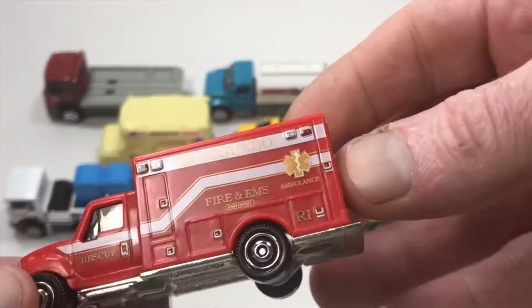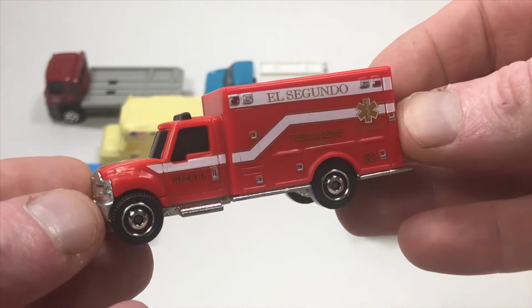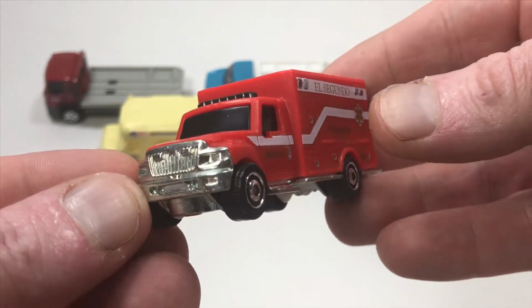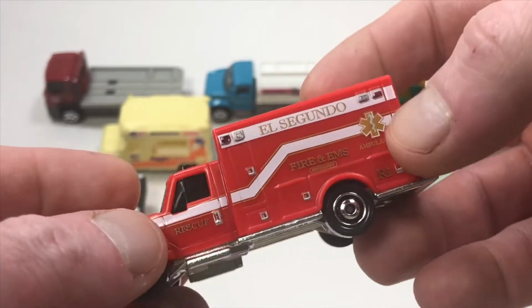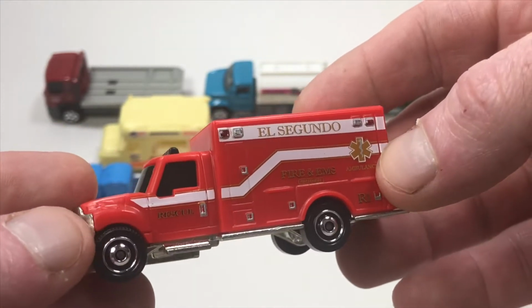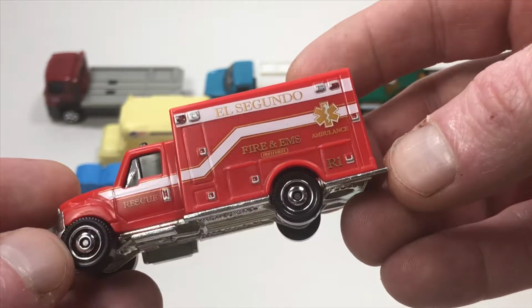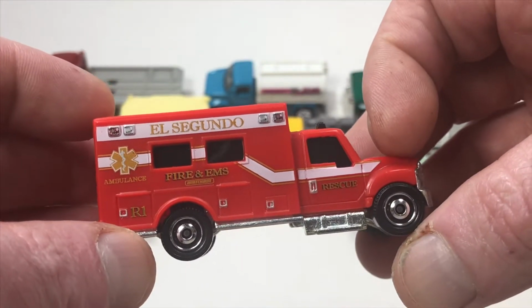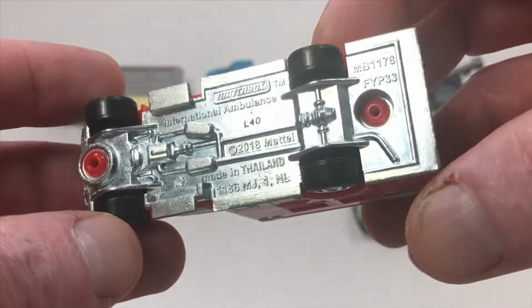All right, here's another recent one. Came out last year. This is also the only variation in this lineup so far. I can't wait to see what they do next with this ambulance. I do wish the back area here was die-cast metal, not plastic, but regardless, the deco looks really good. I like decos that are realistic.